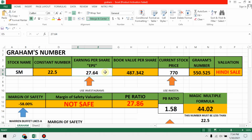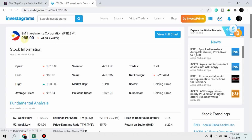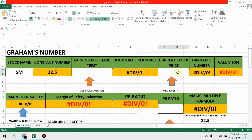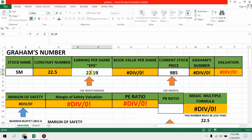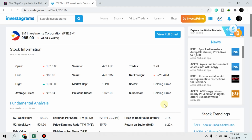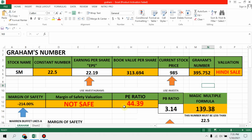SM. Tapos, burahin na natin to guys. Okay. SM 985. Tapos, EPS is 22.19. Tapos, PB ratio 3.14. Enter. So, hindi rin to sale. Ayan, kaya X rin to, no? Si SM.